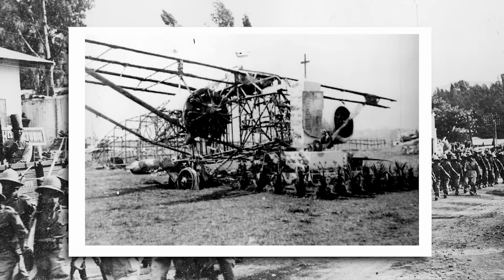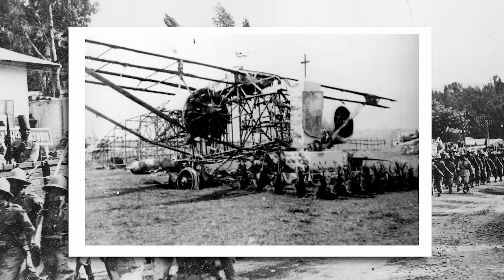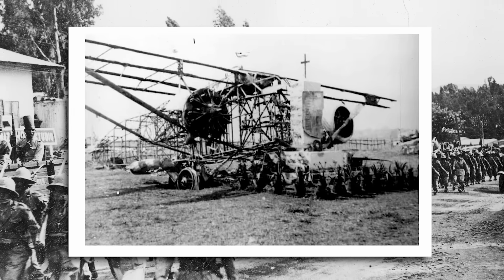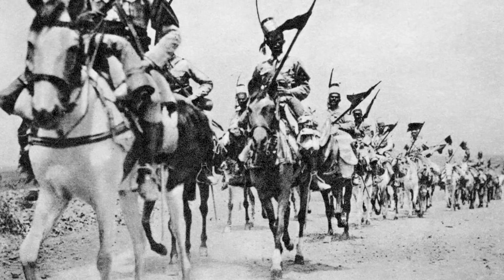The group was attacked overnight by 500 Ethiopian fighters under Commander Nasibu, resulting in the deaths of all Italians and the destruction of their aircraft. By 1938, most anti-Italian forces had been defeated, but it had not been without cost.